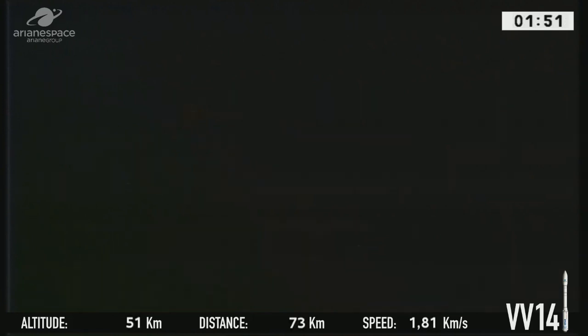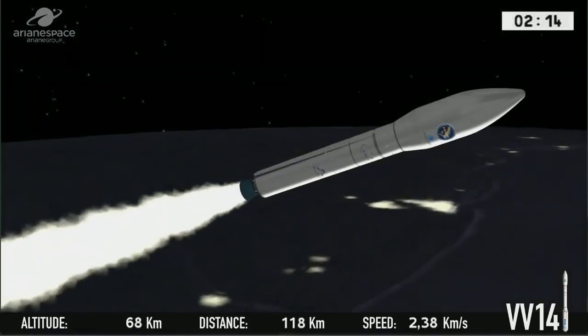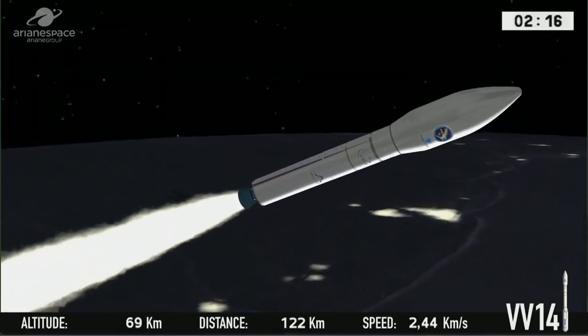Heading north now over the Atlantic. Séparation P80. And we can see the separation there of the first stage. Allumage Z23. And he is telling us that the second stage is switching on, the Z23. This is what we're looking at now. Propulsion Z23 nominal. He's telling us that the propulsion of the engine is nominal.